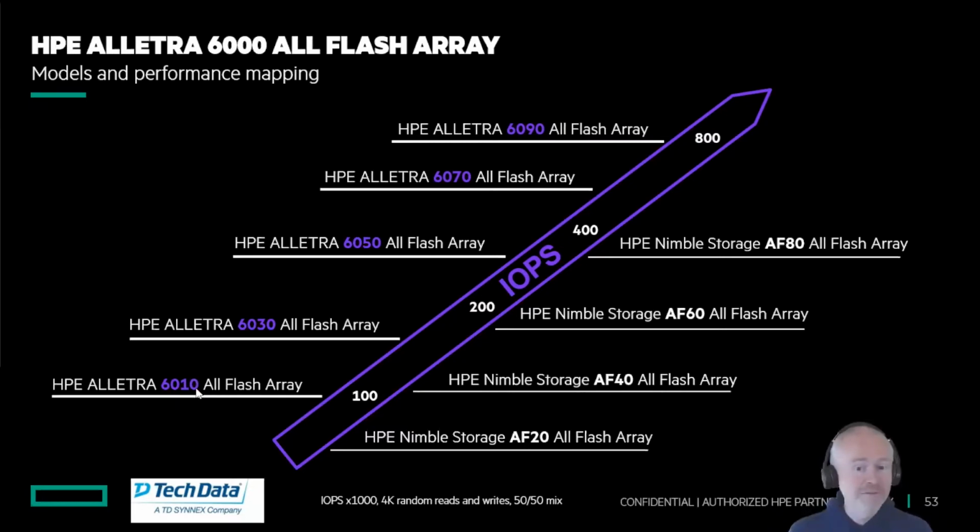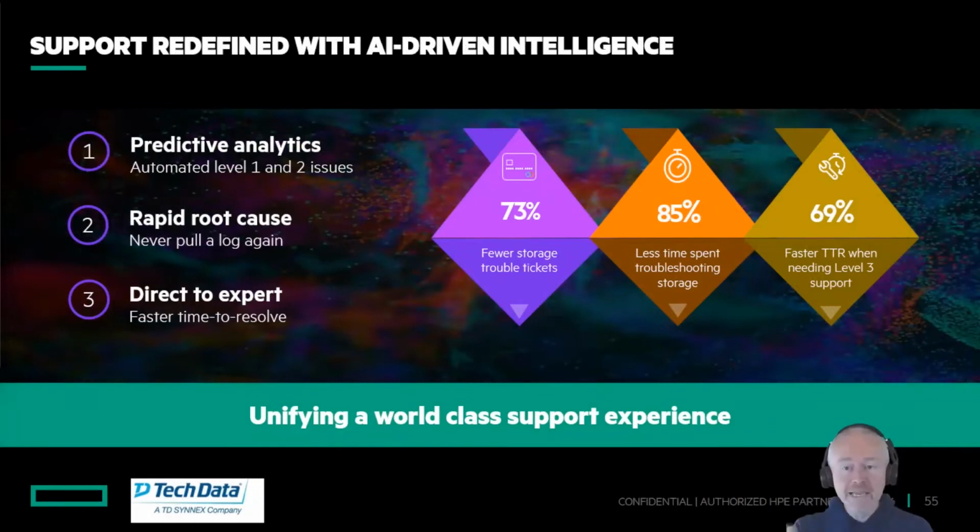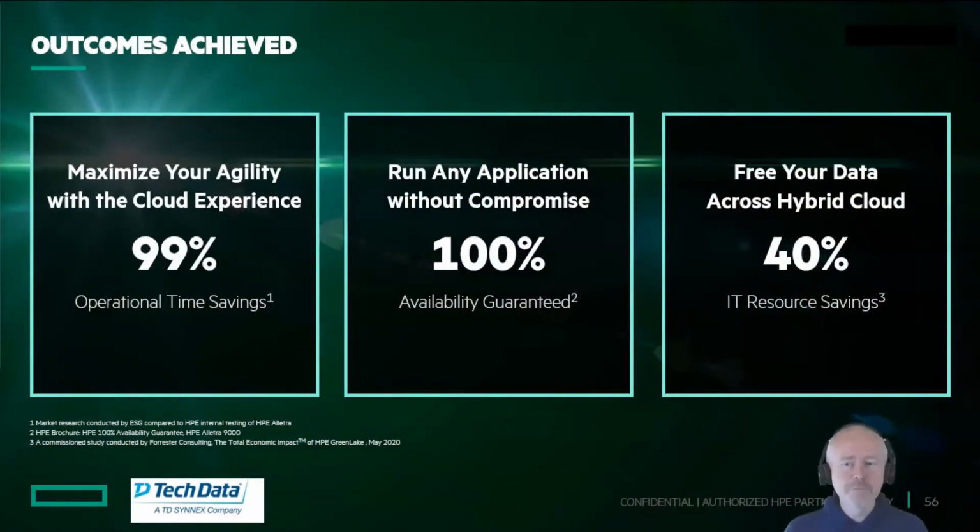Okay, and so yes, the first deliveries of Alletra 6000 are out there, and the customers love it. It's bloody fast, very good pricing, and you're ready for the future, of course. So finally, all the good things from Nimble: the deduplication, compression, thin provisioning, and so on. The usability, best in class on data efficiency. It's using the same triple parity plus built in the box. And with the AI-driven intelligence from InfoSight, that predictive analytics, level 1 and level 2 support, it's all automated. We get direct access. If you call support, most of the time it is support that will call you instead of you calling support. This is always the feedback that I get from any customer who gets into that Nimble experience.